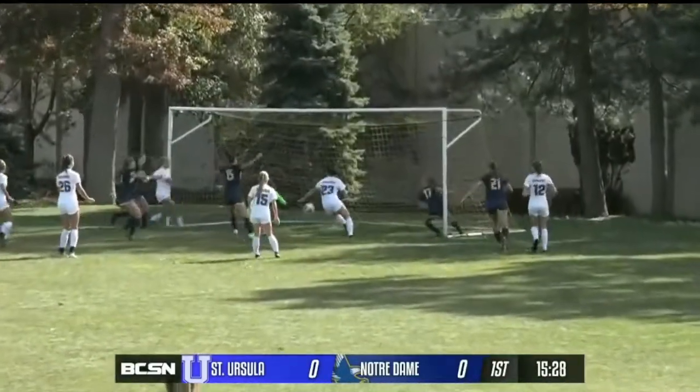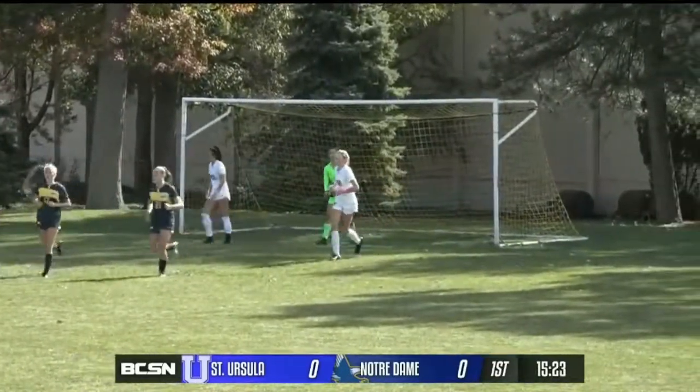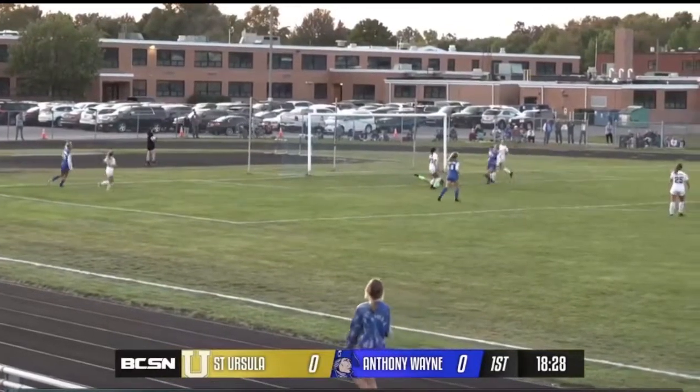They score! Did they? No! It went off the post. Ahead of her. There's the cross. Caldwell at the edge of the six.